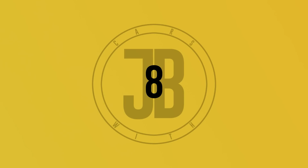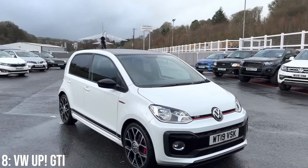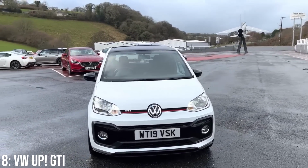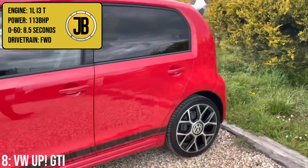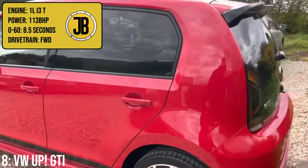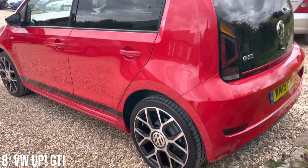It's certainly one of the coolest cars on this list and one of the most true old school hot hatch formulas, the VW Up GTI, which is probably the closest modern car to the old Mark I Golf GTI as you can possibly get in terms of size, power and concept. Much of that comes from the little 1 litre turbocharged inline-3 engine, which makes 113 brake horsepower, taking it to 60 in 8.5 seconds, which is actually around the same 0 to 60 as that Mark I GTI.